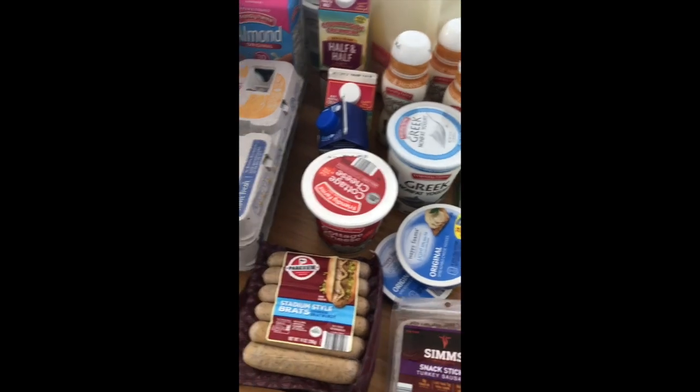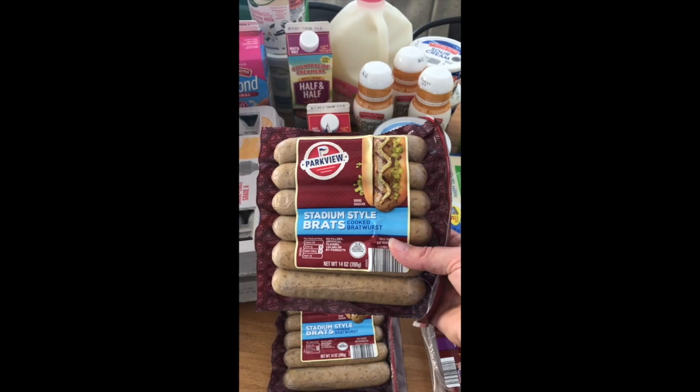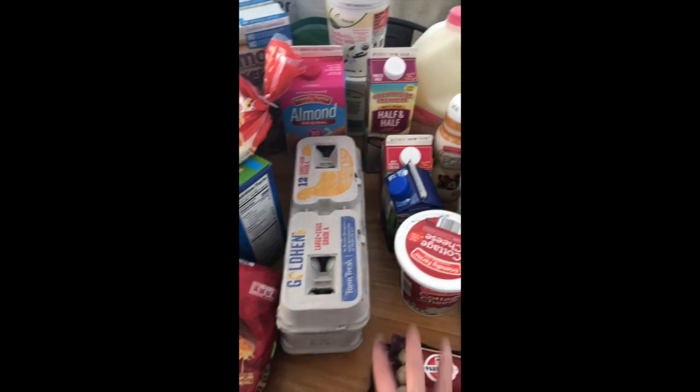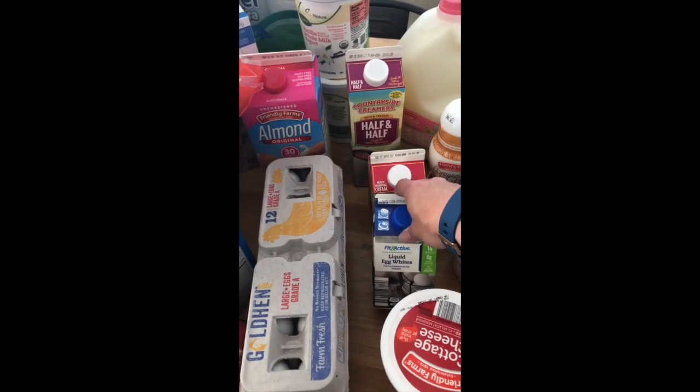These are the snacks for the kids. My Uncle Jeff got me onto these stadium style brats. They are delicious with sauerkraut. Cottage cheese, that bread recipe I was telling you about has egg whites in it.